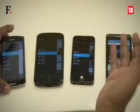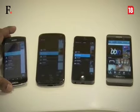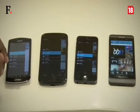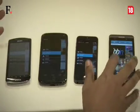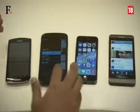You do get a little more. For instance, there's BBM Channels, which is literally like a social network within BBM itself, something that's quite exciting. And of course, there's BBM Video and BBM Voice, which is not yet there on Android and iOS, but is expected to come in future updates. But let's quickly take a look at how BBM works on Android and iOS, whether it's the same experience.